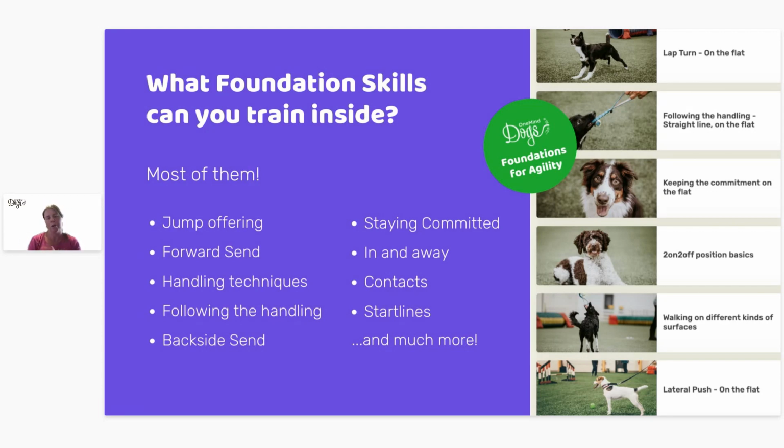Things like handling techniques, as we spoke about, following the handling so the dog doesn't go and do its own course and choose its own adventure. Strengthening your backside send skills, staying committed to a jump, even if you do jumping jacks or whatever, so the dog knows how to stay committed with handling techniques. In and away, which is like that threadle-in sort of cue, needs a lot of foundation skill that you can train inside. Contact skills, which you could easily just train on a cushion. You don't even need a contact if you're doing 2 on 2 off, or a mat if you're doing running. Start line stays. There are so many foundation skills that you can train inside.